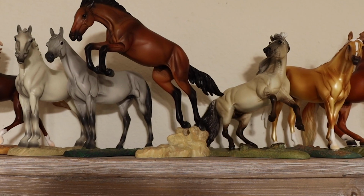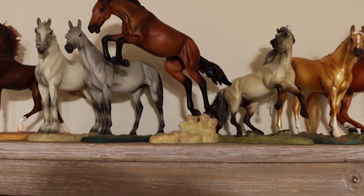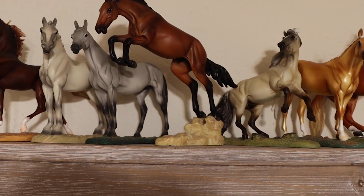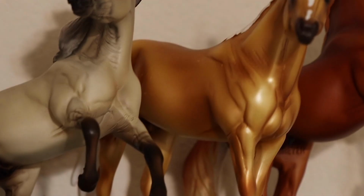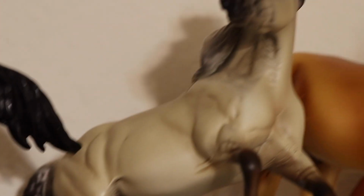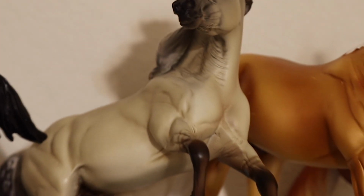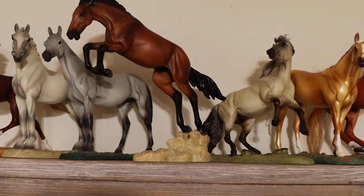On top of this shelf, I have my Breyer Resins collection. It is nearly complete. The only one that I'd really like to add is the Resin Totalis, but I do really like these guys. They're a fun scale and kind of just a fun Breyer extra to collect. I especially love the Resin Mustang. He is very detailed. I've actually photo shown him a couple times, and he's got ribbons, so.